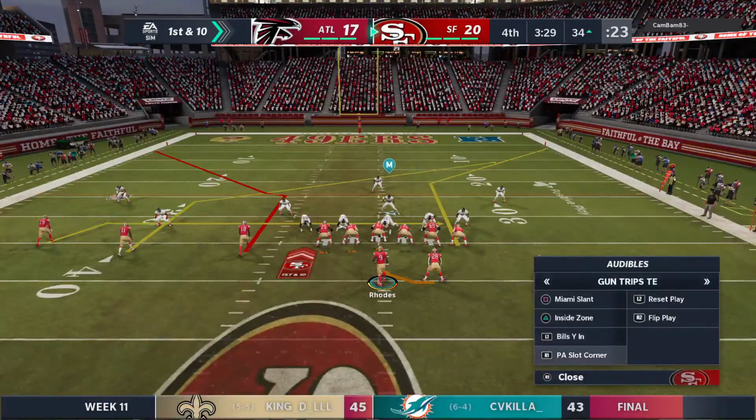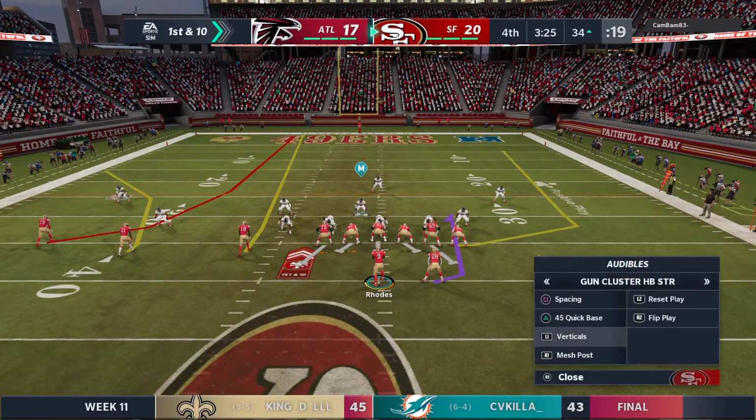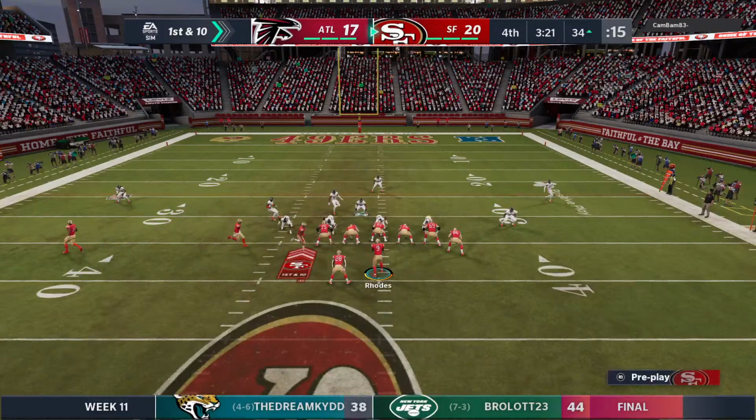You can't block me. You can't block me. You can't block me. Watch safety creeping. 60 Eagles. With the ball.